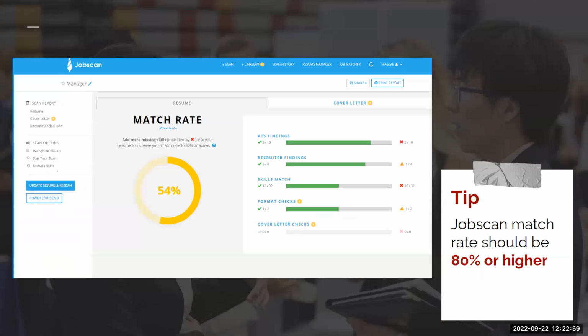So this is JobScan. What happens in JobScan is you basically have to upload a job description and your resume. And then it's going to tell you how much of a match you are. So this one shows you're kind of missing some stuff. And it really tells you what it is that you might be missing, whether it's skills. So it's probably pulling those key details from the job description in order to get this.